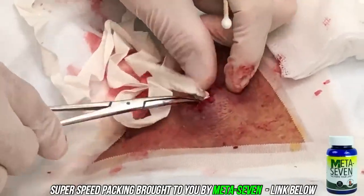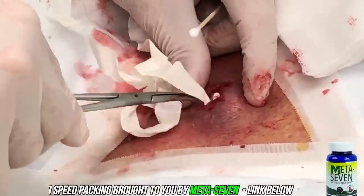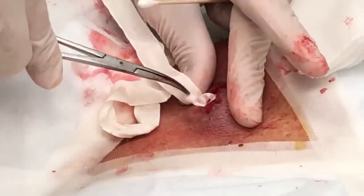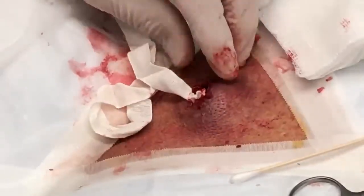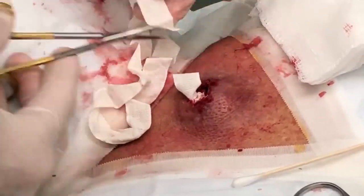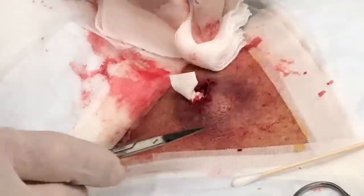So we're packing this open so that it won't form collections of fluid in here. Okay. So it won't loculate. All right. Okay, that should do it. Let me feel it here. Yeah, good. Gummy Jean, you're going to dress this for us? Yes. Oh, we had a little left over. Can you discard that for me?